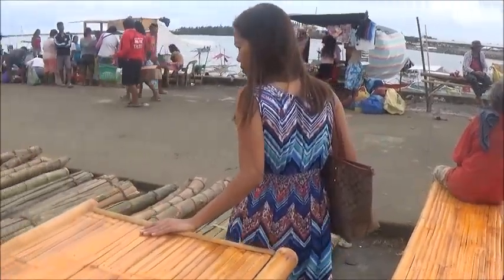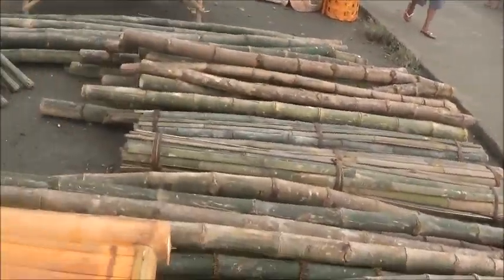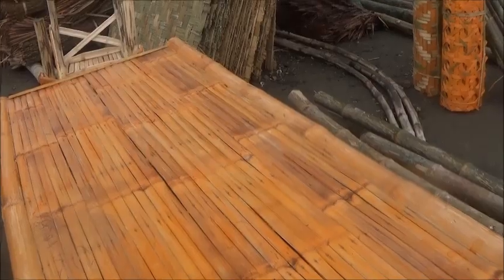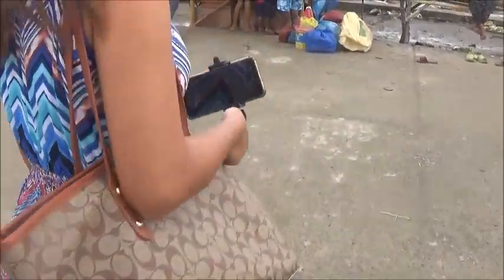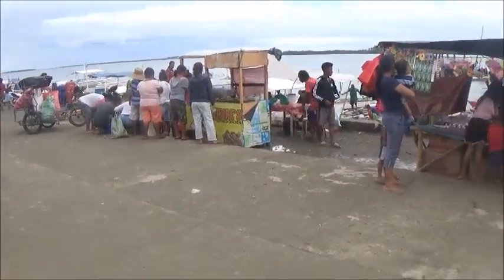That is a nice table. What would we use this table for, love? Dining table. It's nice here. I've never actually been to this part of the Getaffe.